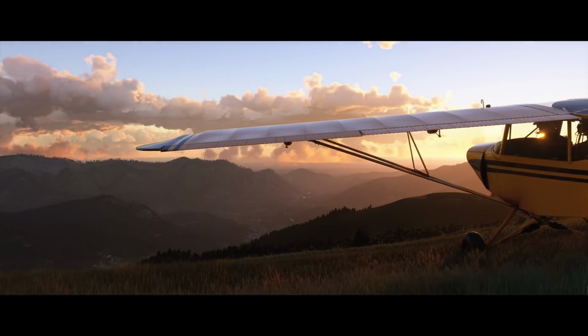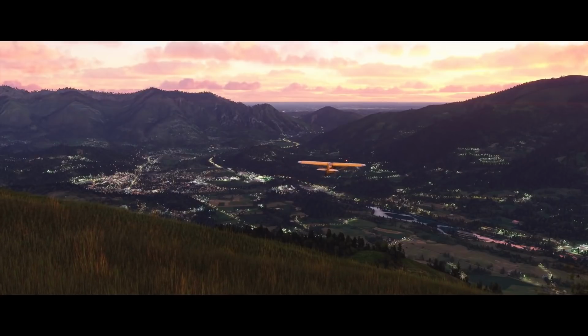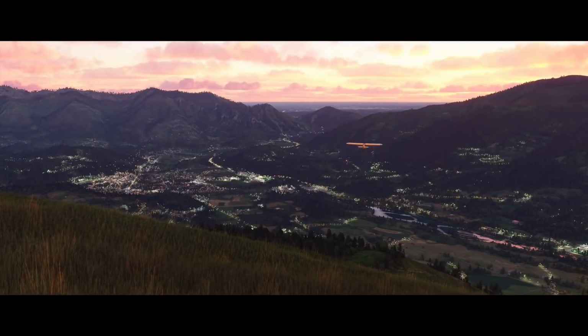With the combination of these two technologies, we will see a massive improvement to VR games visually, and I personally can't wait to see how much this evolves with time.